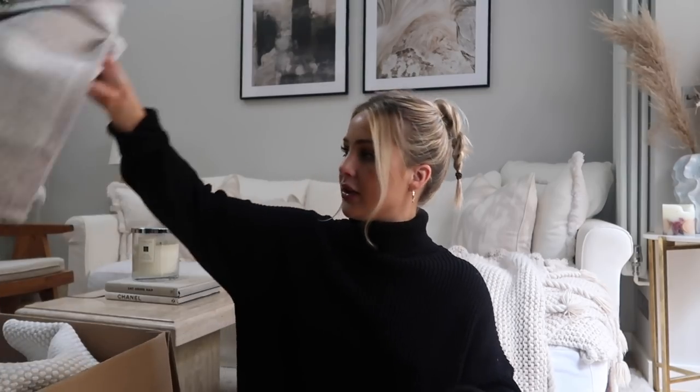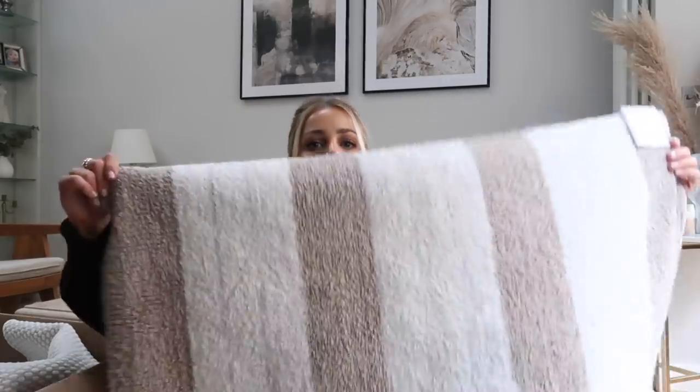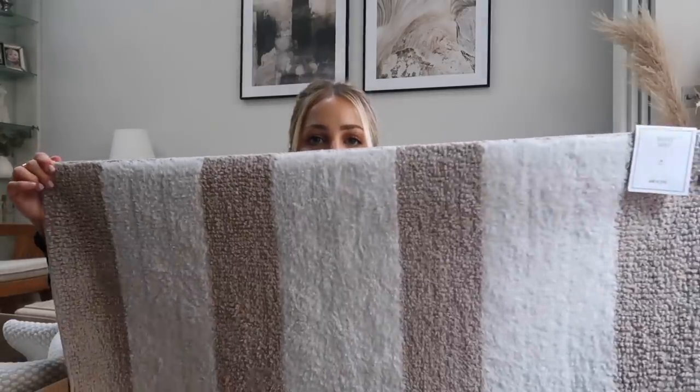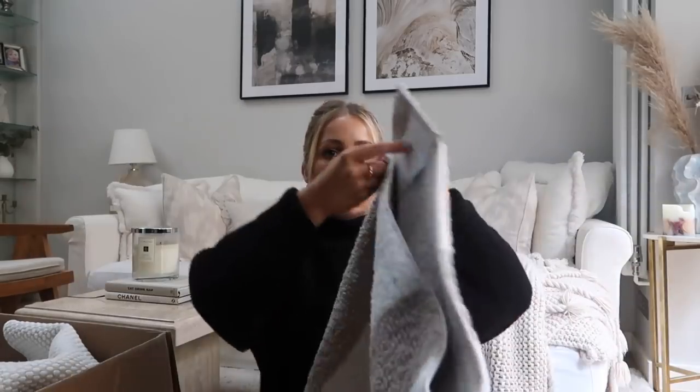I also got this bath mat for the downstairs bathroom. It's actually bigger than I thought. It's actually quite a big size bath mat. It's just this kind of beige and white striped, which I like. A little bit fluffy, just to go downstairs. And again, it doesn't say on here, but I think it was like £12. So yeah, it is a little bit bigger, but I've tried it out in the bathroom already and it fits great.